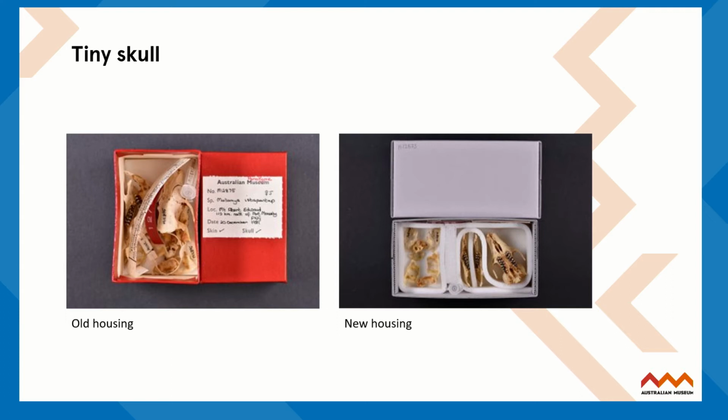and on consultation with the researchers, we found that they often just want to look at the teeth. That's quite useful for them. So by positioning the skull and the jaws upright like that, we hope that maybe some of the researchers won't even have to handle the specimens at all, but can still do their research.